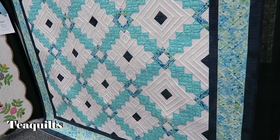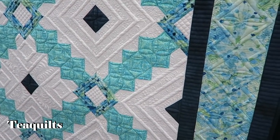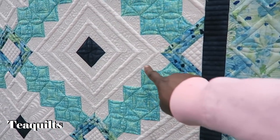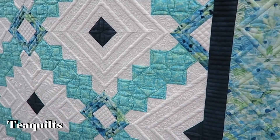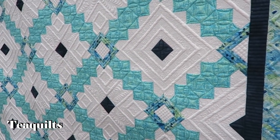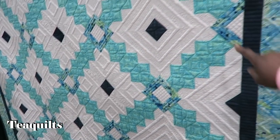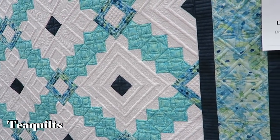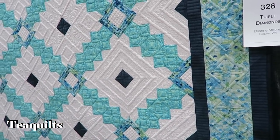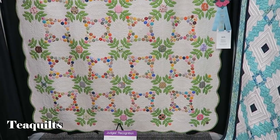That's like a sashing. I don't know how this is pieced together. It's a four patch, but it's three pieces. So here's a four patch. And then here's a square. So it's interesting. And then I'm thinking this is your entire unit here, like the center here, down through the center, back up and down. And then they had to add on. Yeah, that's pretty cool to create the sashing. Very nice. It's called Triple Diamonds by Brianne Moores of Washington.